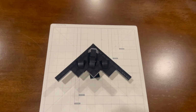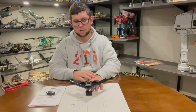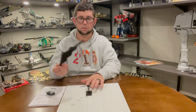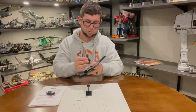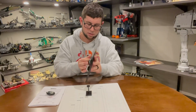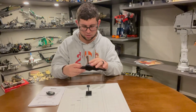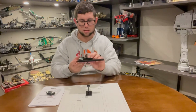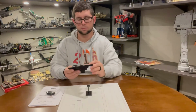There we go. So yeah, good for display. You're not going to play around with the stand. Obviously you can just take it off and you can throw it. If you throw it, things will come off, which is fun. Again, just a display, not really a play item. Otherwise, fun little build. It'll look good.